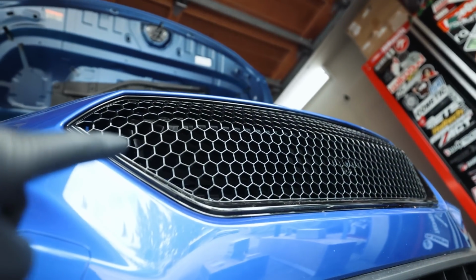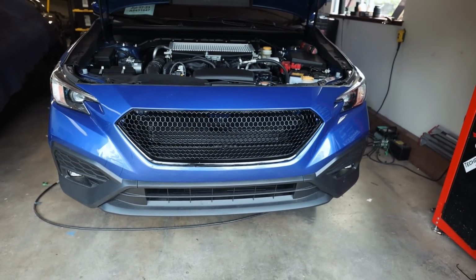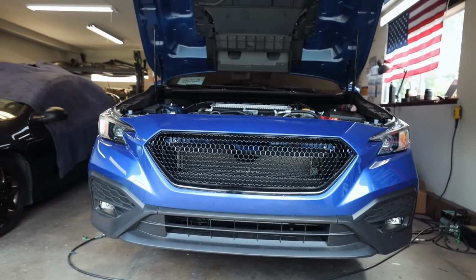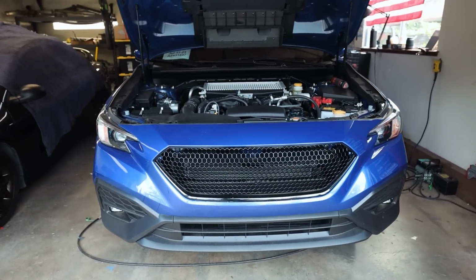And then to get the grill off, as you guys saw, it's just a couple screws and then some tabs and it'll pop right out. Now, I like this grill, but it absolutely needs an emblem. So it looks too empty. I'll get an emblem ordered for that little adapter and I'll put that in just to clean up the front end. It'll just be an OEM blue emblem, but it looks good.